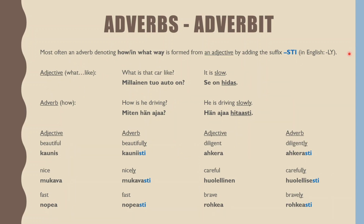Adverbs denoting how or in what way are usually formed from an adjective by adding the suffix sti. In English, this suffix is ly. Here are some examples. Adjective, what something is like. What is that car like? It is slow. Millainen tuo auto on? Se on hidas.